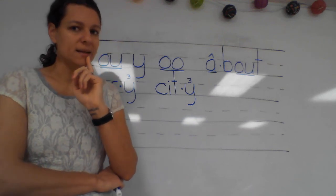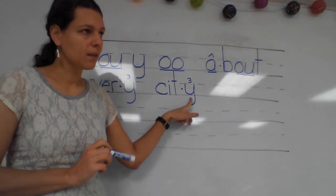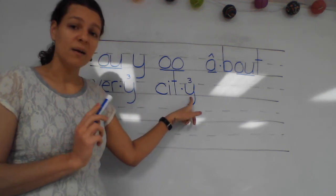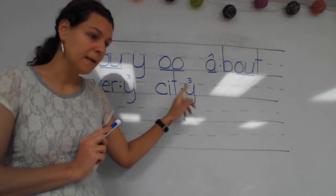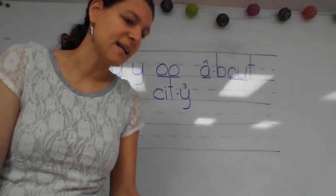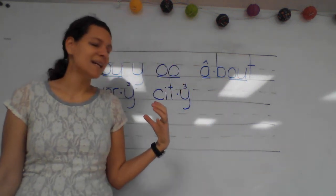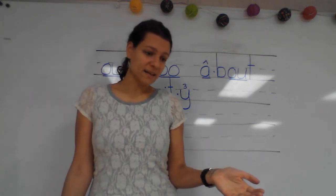But wait a minute. This word, our base word ends with a Y. We've got a rule that says when we're adding a suffix to a word that ends with Y, we have to trade our Y for something else. What do we trade our Y for? Good, we have to trade it for an I. All right, so we're going to write cities. Let's find how many syllables. Cities, show me. Good, it's still 2. The first syllable, sit, is going to be exactly the same. So go ahead and write that first syllable and say the sounds while you write it.